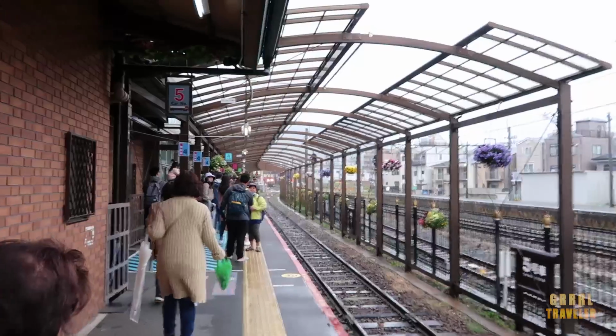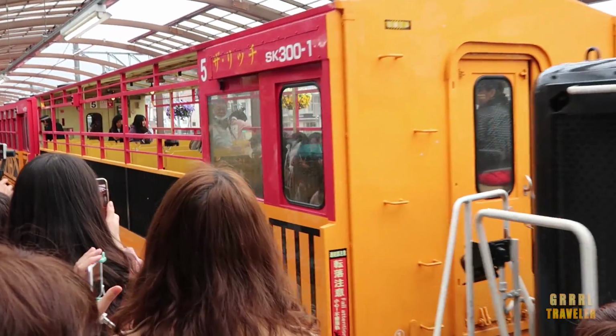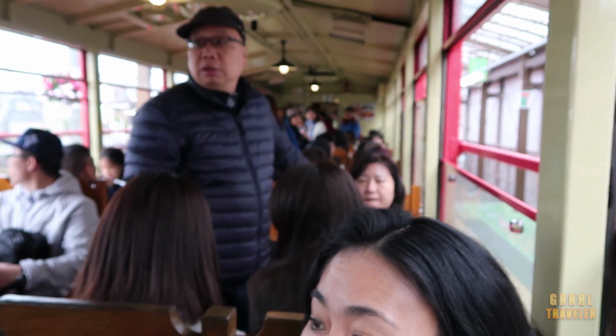Car number 2. Okay, thank you. Even though it's kind of dreary and rainy today, it's still going to be fun, I think, to take a ride on a train through a romantic landscape. Okay, so that's 12, nine small seats.